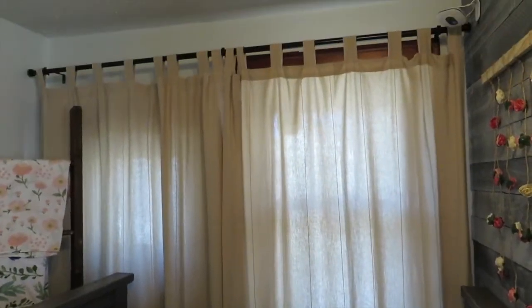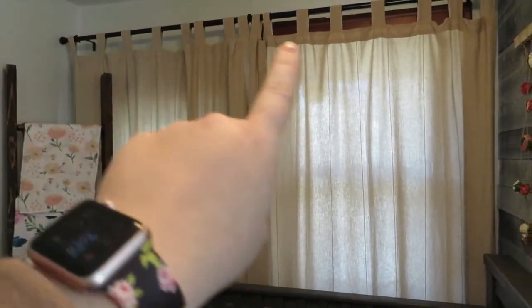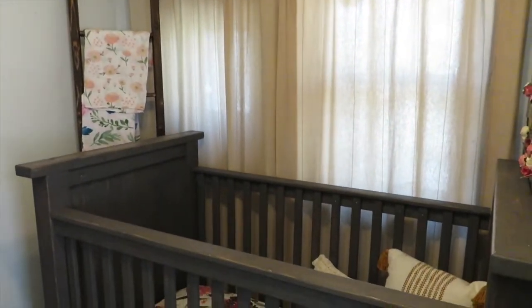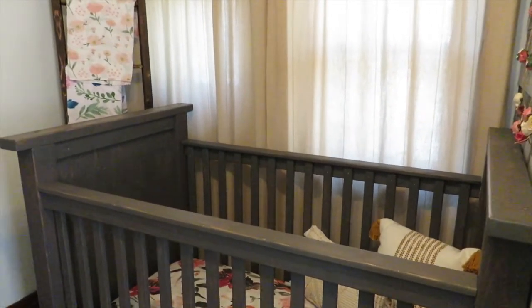So what I did was, there's a window here and a door here, like I said earlier, and I took a curtain rod and put it all the way across so that it looks like one big window. I might end up changing out the curtains so they're blackout. I am not sure yet. I'll decide later if I can even find curtains that I like.